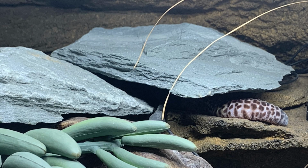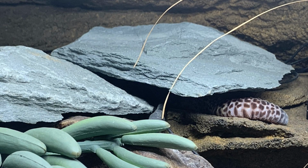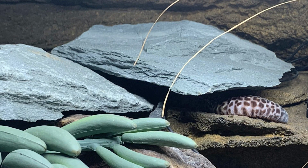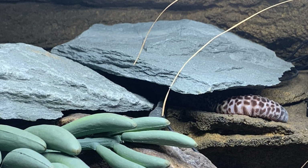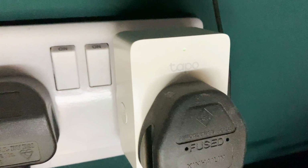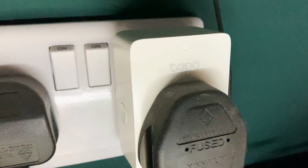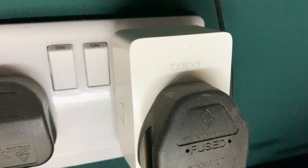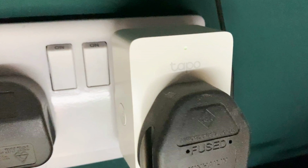But what I thought I'd do is compile a little list of reasons your gecko may not be using its UV lamp. So number one, the first thing you can think about is, are you using a timer on your UV lamp? So I would definitely recommend using a timer so you can have your UV come on same time most days. You can change it season by season, but 10 to 12 hours a day.